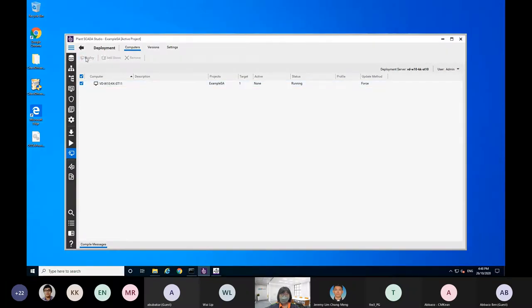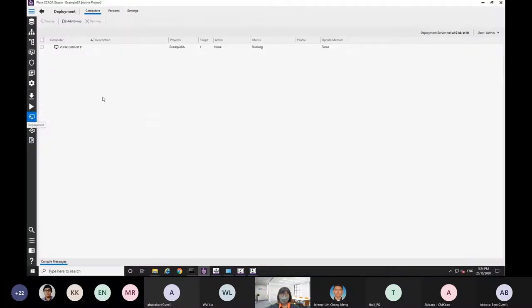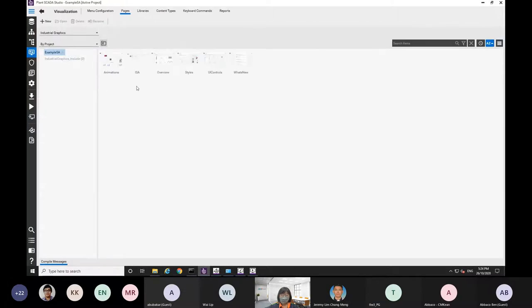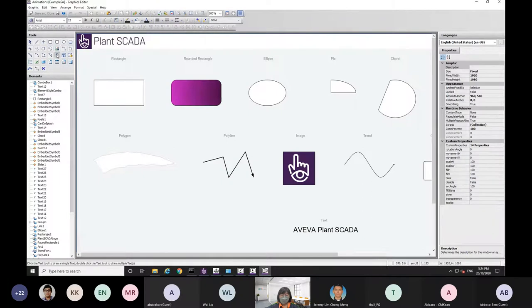This demo shows how to deploy the project. After deployment, open AIG pages in the browser. The example SA will look like this in the browser. Let's go to the virtualization page tab. Open the page that you want to edit. It will open the graphic editor. Just add version to the wording on the page.